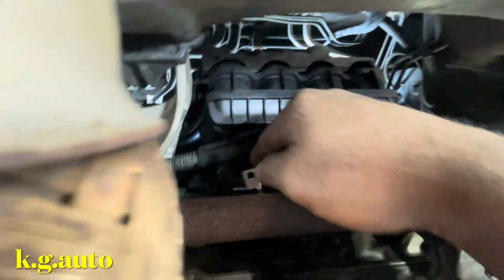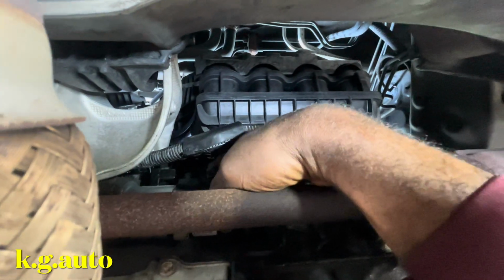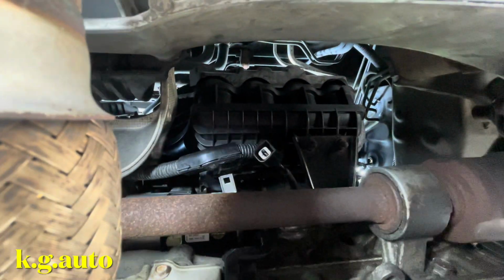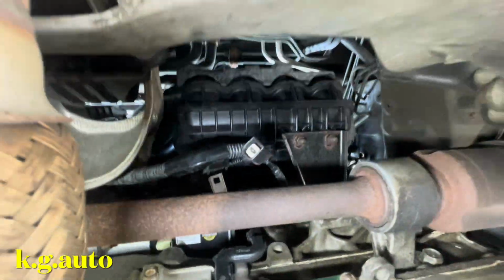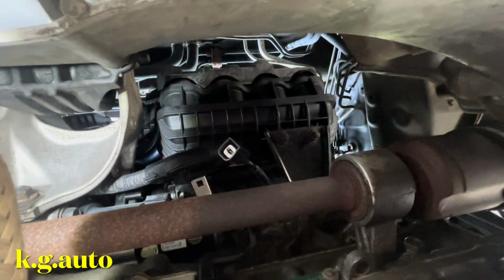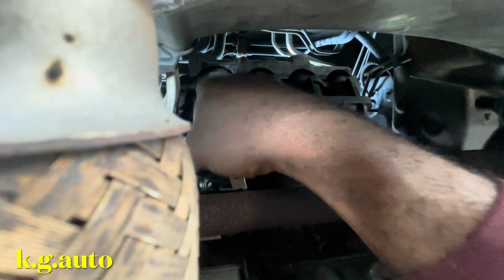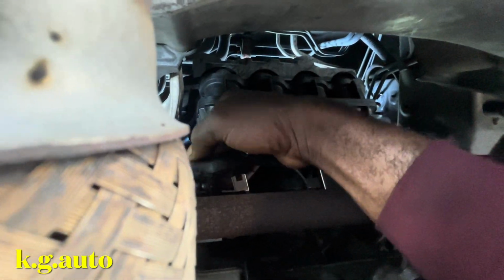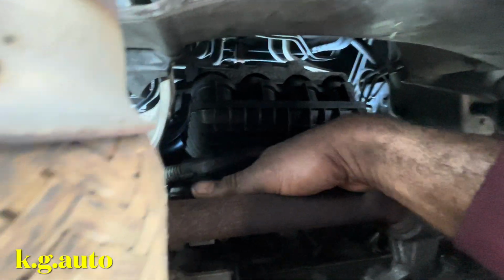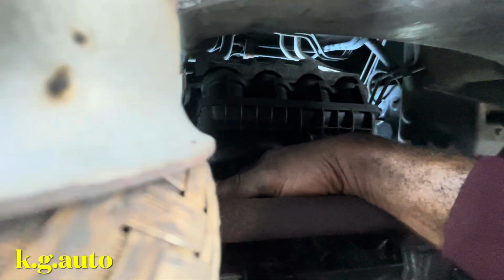But you guys see what I'm trying to do, right? So I use that. Let me bring the light this side. Yep, so I'm trying to cover up this now with the rubber boot.